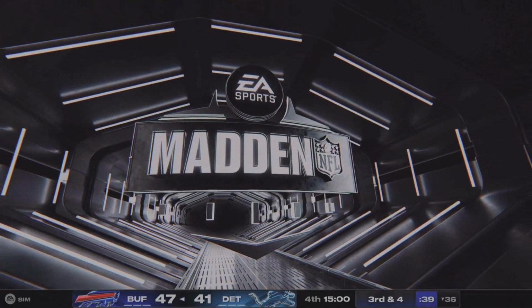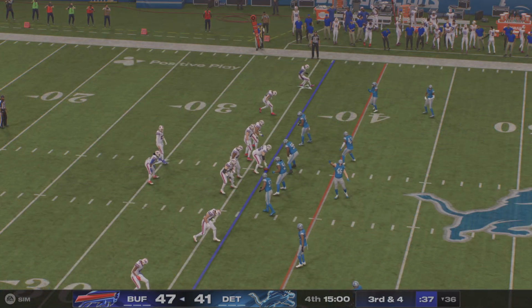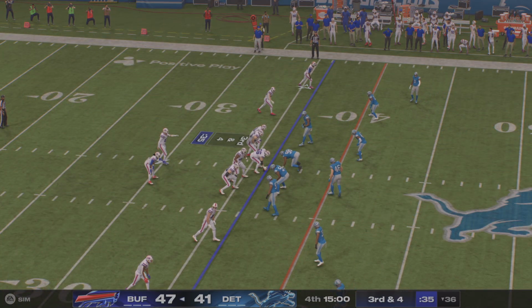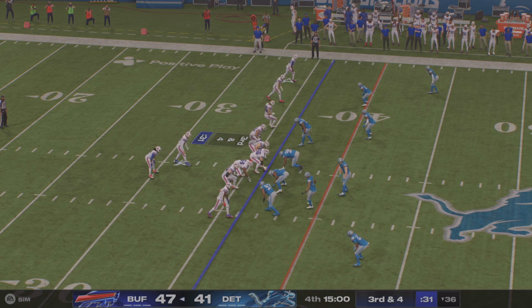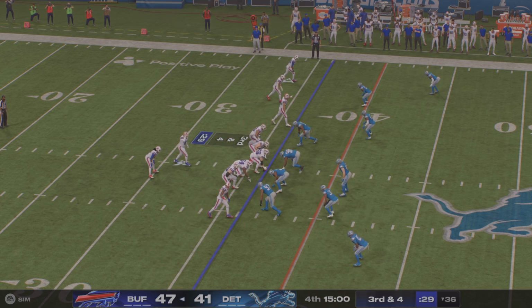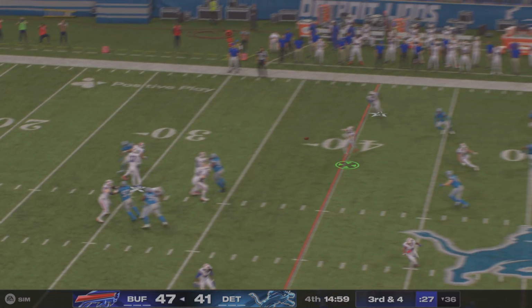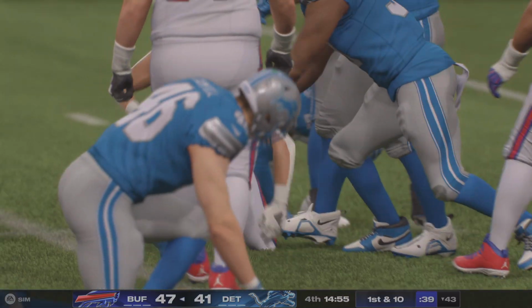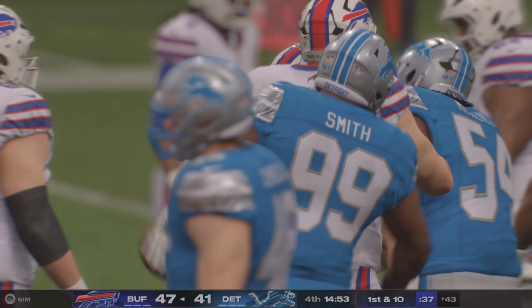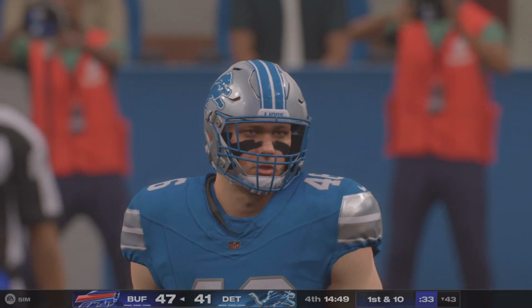Back now at Ford Field. It's the Bills with a lead and the football here to begin the fourth quarter. Throwing now is Allen. Able to find the open man. That's complete. And he is going to have a Bills first down by about 3 yards or so as they wind up getting 7 there on 3rd and 4.